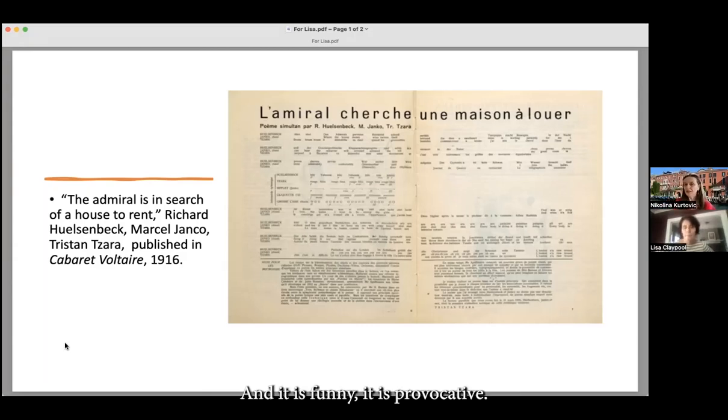It is funny. It is provocative. It does new things in terms of what we expect from poetry and from theatrical performance. And it included a lot of noise, and the audience was implicated. So I like that too, the openness of the form itself.